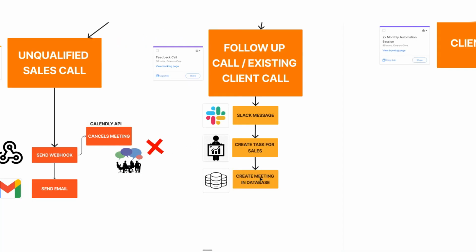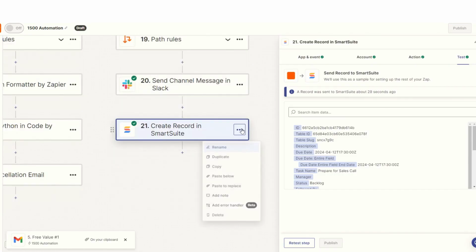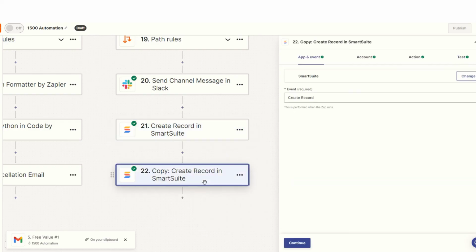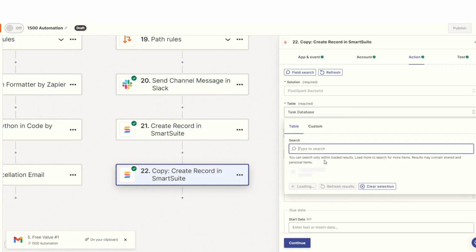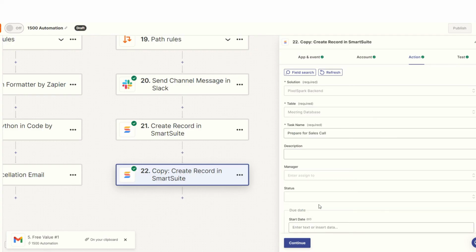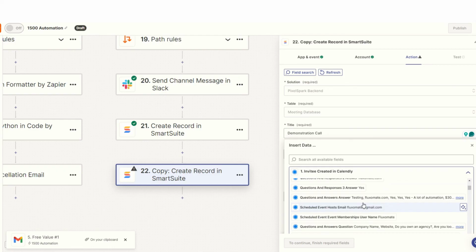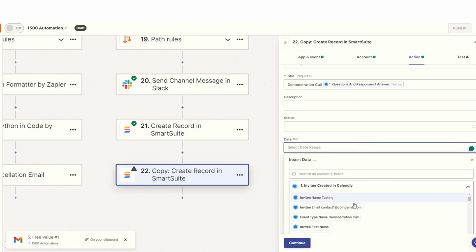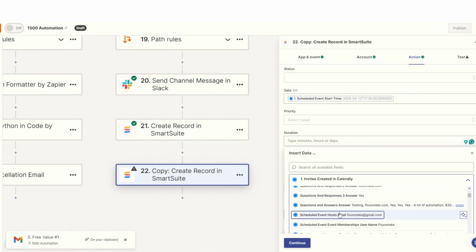Very, very cool. The last thing we want to do is create the meeting in the database just so we can track it. And for that, all I'm going to do is duplicate this. Instead of it updating the task database, I'm going to make it update the meeting database, which if you've watched my meeting mastery video will make a lot more sense. We'll go over here. So instead of task, we're going to go to meeting. For the title, we can put demonstration call and then a company name straight from Calendly once again. Now in the date, we're going to get that straight from Calendly, so it's automatically updated. And then lastly, the duration and the meeting type, which we'll get once again straight from Calendly.